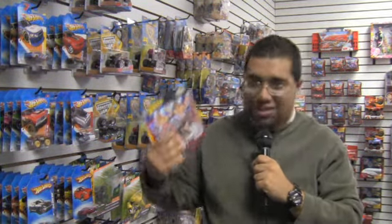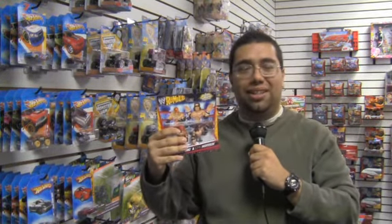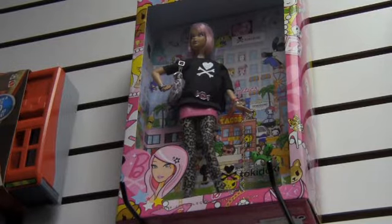They also have a great variety of those trendy little minifigures, everything from Marvel Superhero Squad to versions from Star Wars and DC. I'm personally collecting these WWE Rumblers that have miniature stars along with their own personal rings and accessories. Oh, look, they have the Tokidoki Barbie. I didn't know they have something like that.